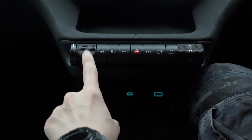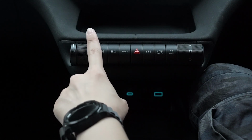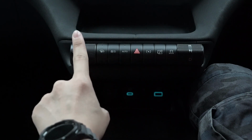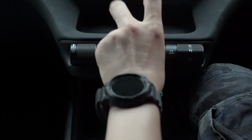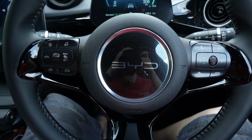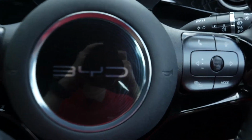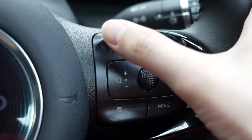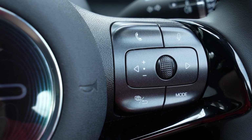Then this one is a physical volume control knob. We can push it up or down to control the volume, and this is nice and tactile, so I like it. We can even press it down to go into sleep mode for the infotainment system as well. So that's nice. And since we're here, let's talk about the steering wheel. There are a lot of buttons here, but let's focus on the right side first. So for this one, it's mostly to control all of your calls and whatnot. So you have the call button. This one is to invoke the voice assistant, the BYD voice assistant that is built into the car.